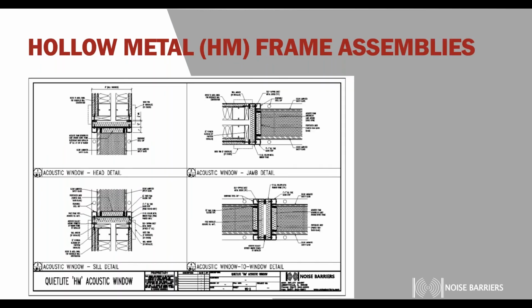Hollow metal, you can see here, it slides into the opening. You could tell the frame and the glass stop is flush with the outside of the drywall or whatever that wall happens to be. And it does require that block trimming. You see there is a dotted line. So I touched on that, and that's the story with that. You do need to trim that out, otherwise you've got a caulk gap.